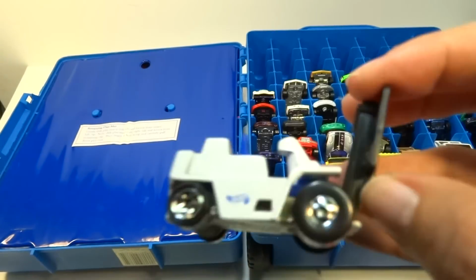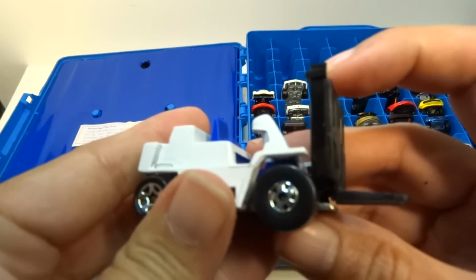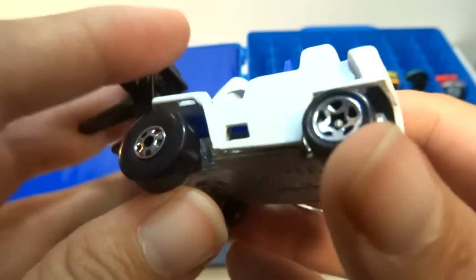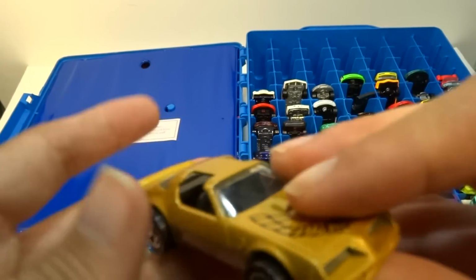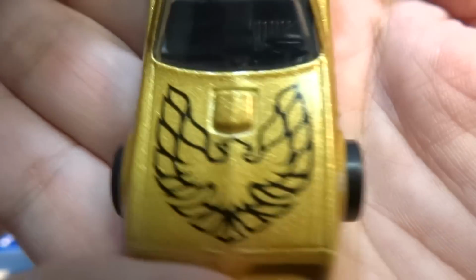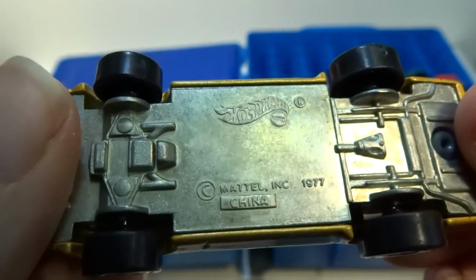Okay, and here we have a forklift. Moving parts. Very cool. And then is one of my favorite old cars. An old Firebird. Look at that bird. So cool. Gold and black.